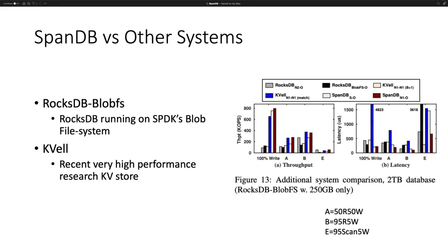And finally, we can look at SpanDB versus other systems, blobfs and KVell. A little bit hard to read this graph, but we have RocksDB where we use NVMes. So RocksDB lets us direct, even in the current RocksDB unmodified, write-ahead log writes to another disk. So they configure RocksDB with the NVMe disk for the capacity and then Optane for the write-ahead log. And then we have blobfs, and we have 2 configurations.